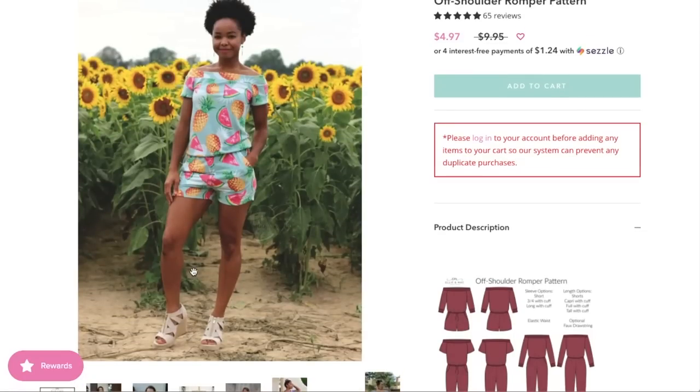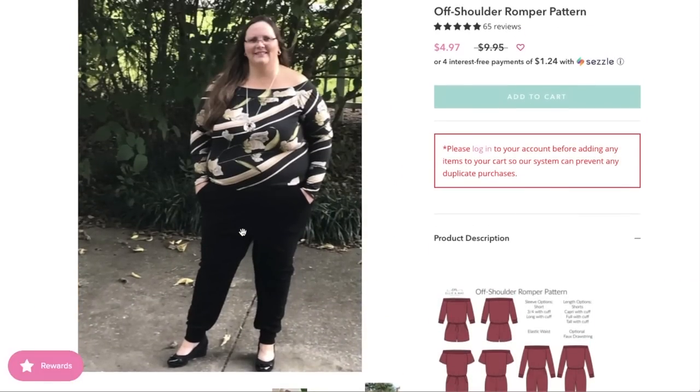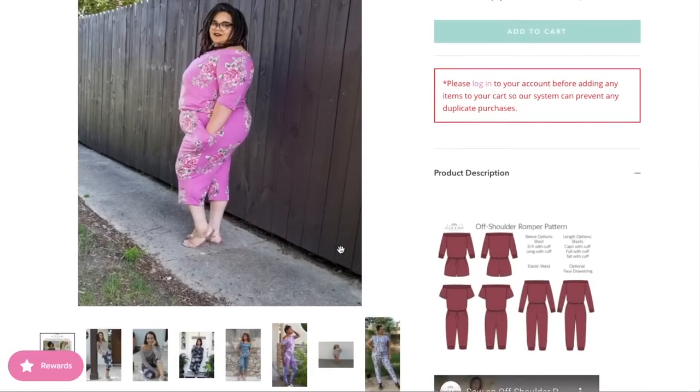Sunflower field. How cute. This is too long in the crotch for her. She's probably petite, and so she would have needed to shorten the bodice and probably the rise to get everything sitting straight. Is that the same pattern? Wow, it looks like a top and pants. Cute.